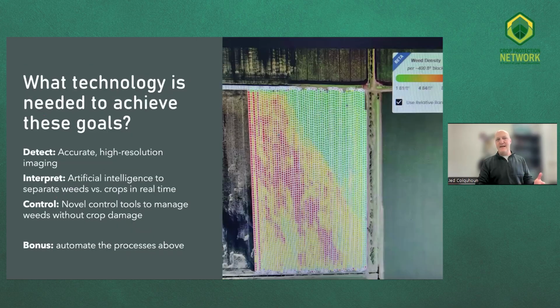So what technology do we need to achieve those goals? There are really 3 key pieces that have driven this rapid evolution and adoption. Number one, detection, using accurate, high-resolution imaging. And the key there is not only to be able to separate crops from weeds, but also identify the growing point on individual weeds, so the novel control tools don't target the entire weed, they just target the growing point.